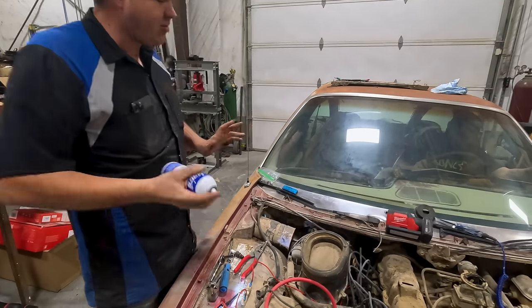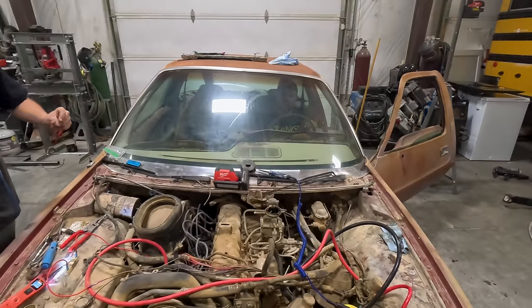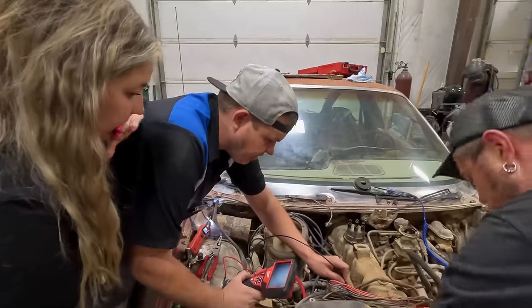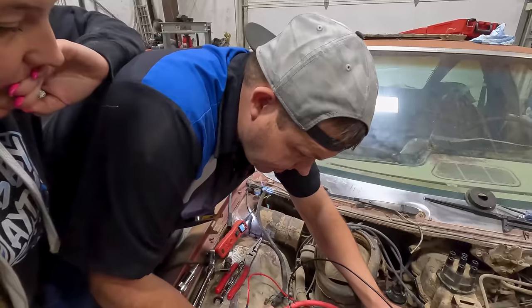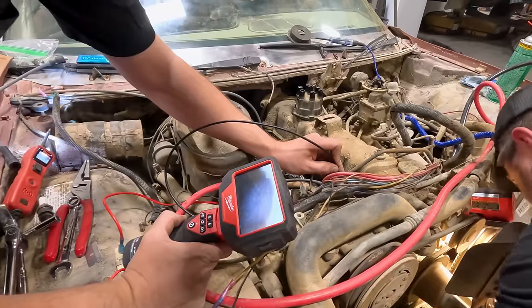Pretty sure we're way out of time now. Come on. Just see what it does. See if it'll pop. Oh yeah, she's way out of time now. Stop. So now that we know that we got spark, we're going to bring it up to top dead center. Now we could be 180 off. Okay, top dead center.